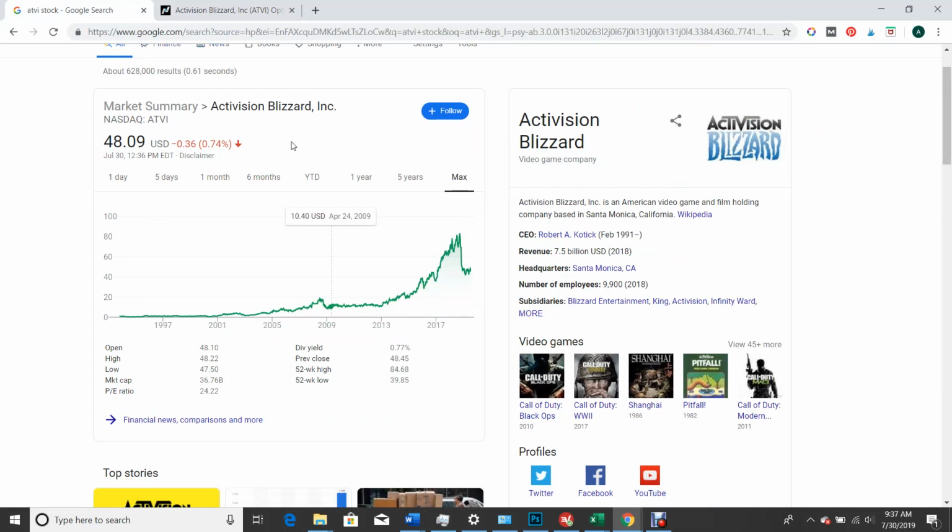So the covered call option strategy is a really good way to kind of juice up the returns of your portfolio while protecting the downside risk a little bit.